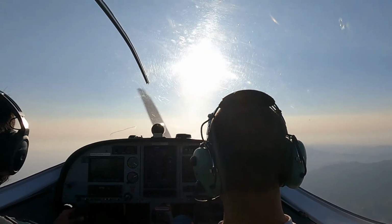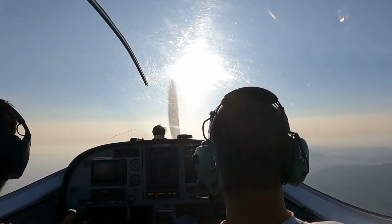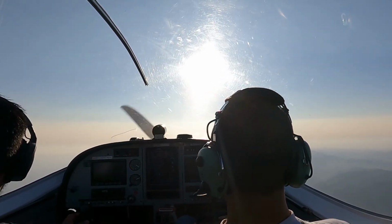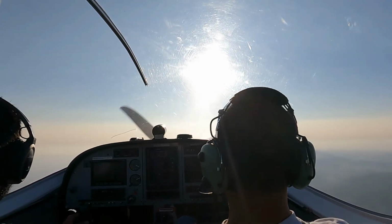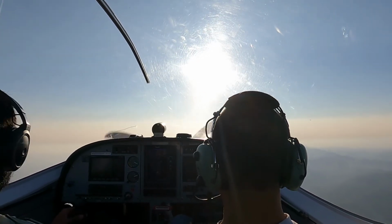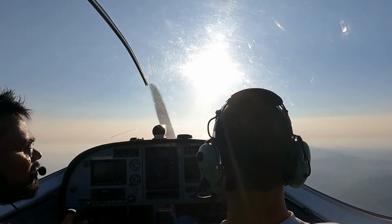Okay, we'll keep a lookout. 6 Kilo. Traffic, 11 o'clock, 100 feet below. What? 100 feet below? I don't see anyone. What's 2 nm? 2 nautical miles. Oh, okay. Yeah, but we're climbing, it's fine. Those guys are descending. Nice. They're all headed back to Santa Monica. Okay.